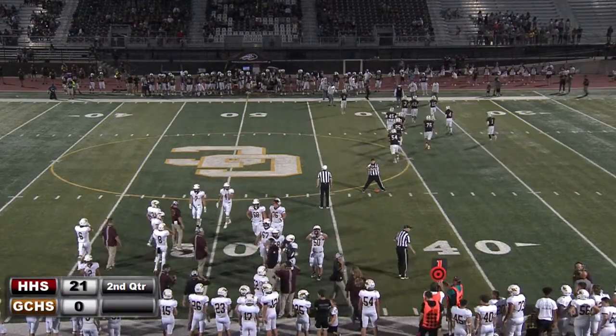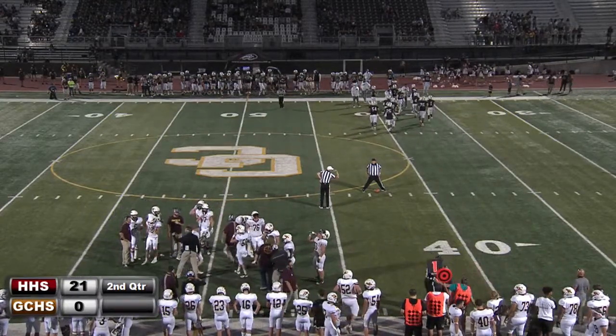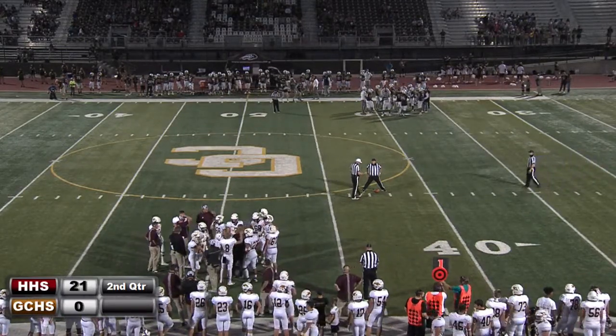And Hays High is going to use a timeout here. 1:23 to go before halftime. Indians are chipping away at moving down the field.